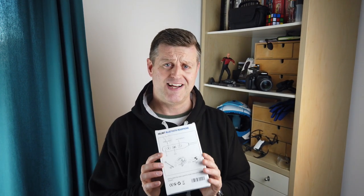And this is a Bluetooth headset for inside the crash helmet. Now the reason for this is I do quite a lot of riding on my own, and sometimes it's frustrating if you're doing lots and lots of miles and you can't listen to the radio, or you can't listen to any music.